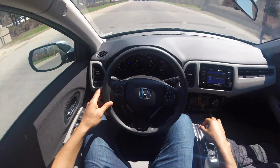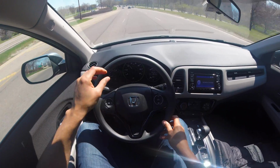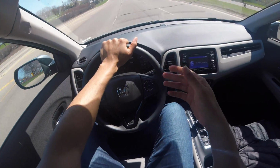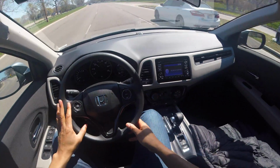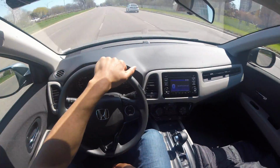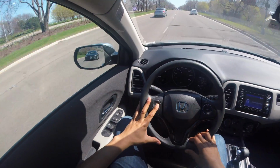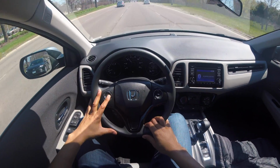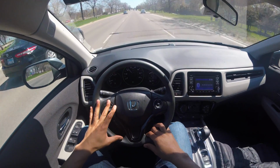It's closer to the ground than the CR-V, and it gives you more of a greater feel against the road. That's one of the things that I like about this vehicle. As you can see, there's a lot of space. It almost seems like I'm inside of a Honda CR-V, but I'm not. I'm in an HR-V. Really cool car. So I'm just gonna keep on cruising down the street and seeing how this car operates against the road.